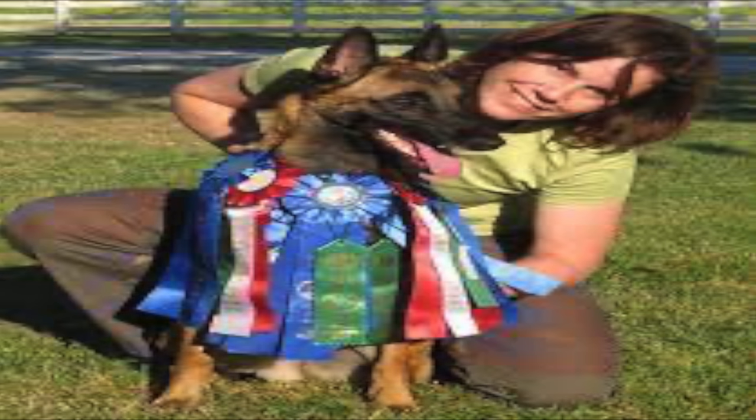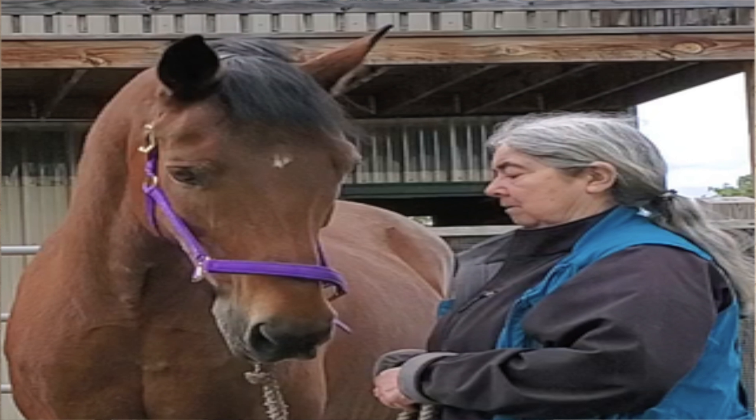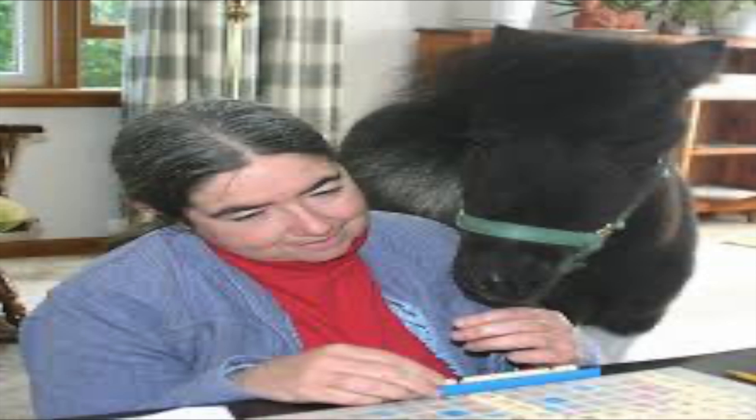In 1992, animal trainers Karen Pryor and Gary Wilkes started giving clicker training seminars to dog owners. In 1998, Alexandra Kurland published Clicker Training for Your Horse. Now, this book that she printed rejected the aversives used in horse training, such as horse breaking and the use of the spur, the bit, and crop implementation, and longeing with a horse whip.